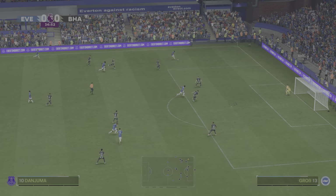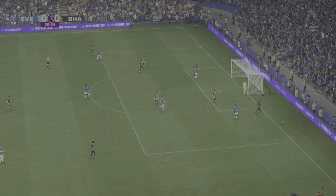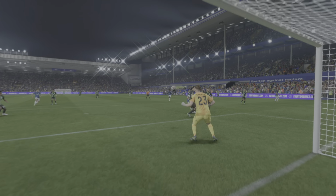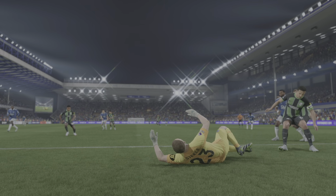Promising looking attack, this. And that was a good header and a good save as well. So a corner now, one good ball in might be all it takes for the lead. Well, the crowd are up for this. They haven't had too much to cheer about for a while, but this is a big chance.